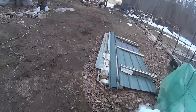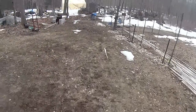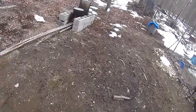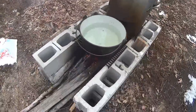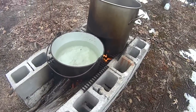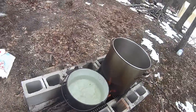I gotta get that fire roaring. Have to keep that fire going strong. So I decided to just toss this together and start processing, or I'll start losing sap. And I really don't want to do that. Now any deposits and ash from the fire will be filtered out later.